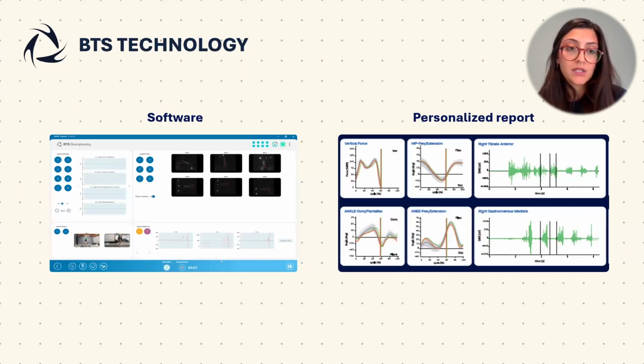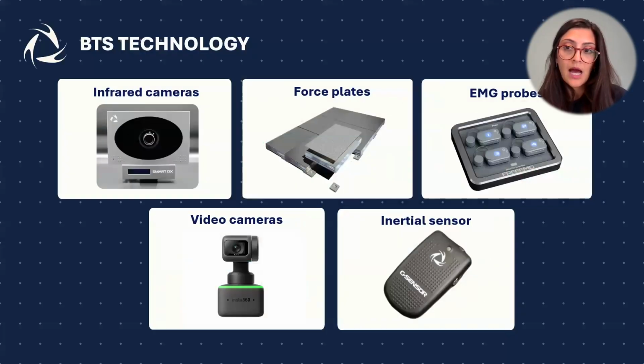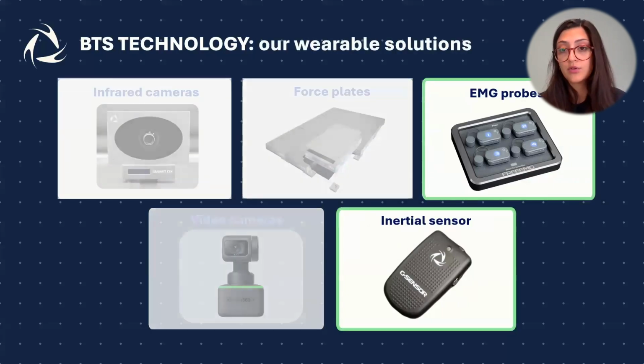Here, just some pictures of the software on the left and some graphs that can be found in the report on the right, just to give you an idea of the software that includes all the technology and the type of reports that can be obtained. However, among all BTS portfolio today, we are going to focus on the wearable solution. So meaning that we'll focus on the system that uses the EMG probes and the inertia sensor.